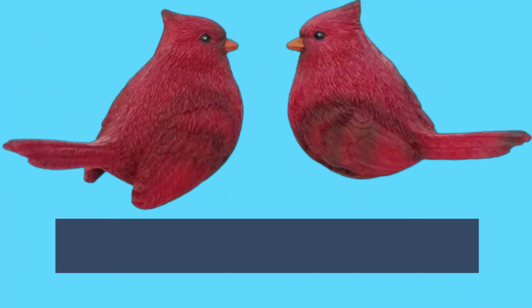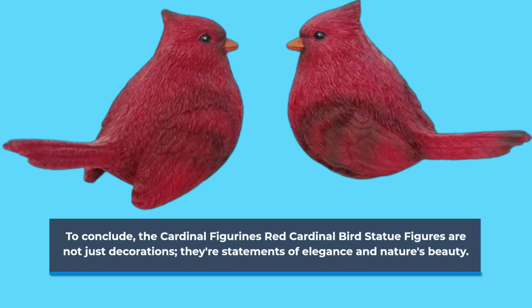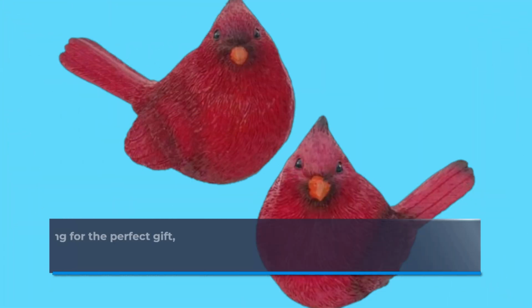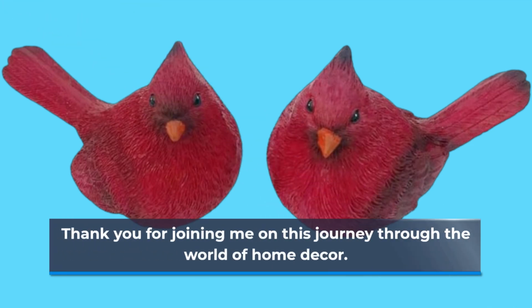To conclude, the Cardinal figurines red Cardinal bird statue figures are not just decorations. They're statements of elegance and nature's beauty. Whether you're enhancing your own space or searching for the perfect gift, these figurines stand out for their craftsmanship and timeless appeal. Thank you for joining me on this journey through the world of home decor.